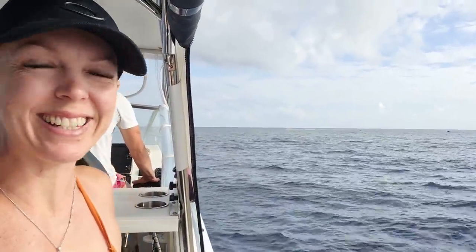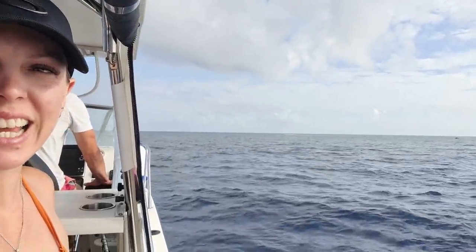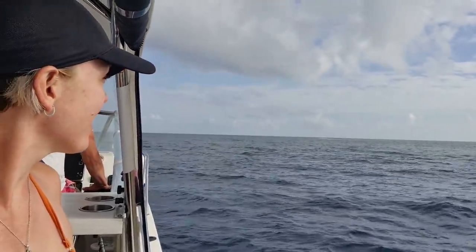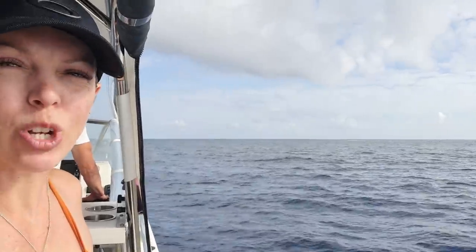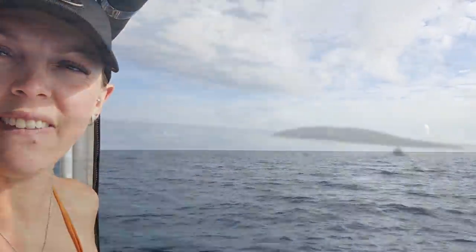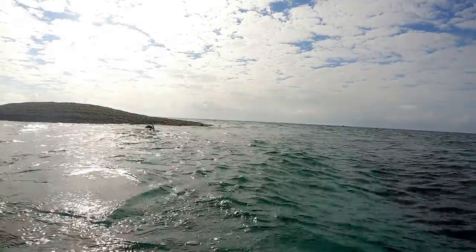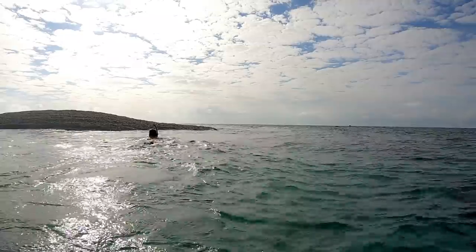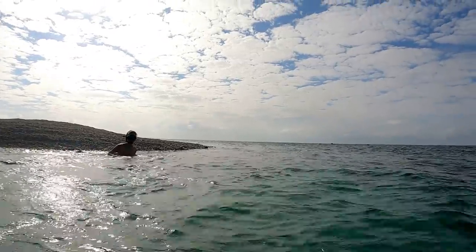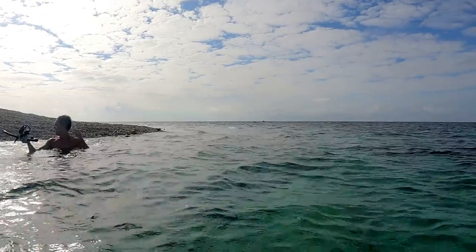In our travels, we just spied our first little sight of land in a couple of days. A nice little sandy cay poking out there. Looks fairly rocky around it though. Pretty cool what you stumble across out here. Bit of current. Glad I bought the fins. Jill's like Ariana Titmus.